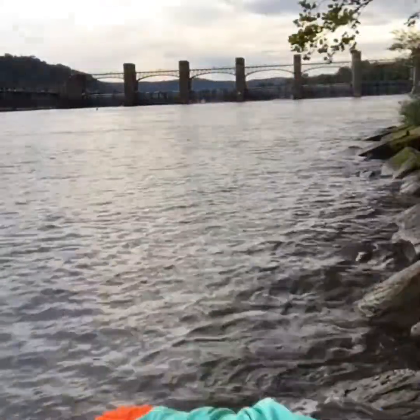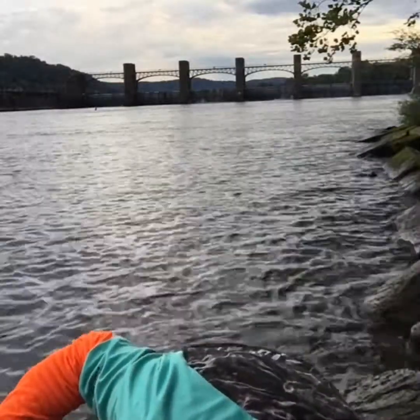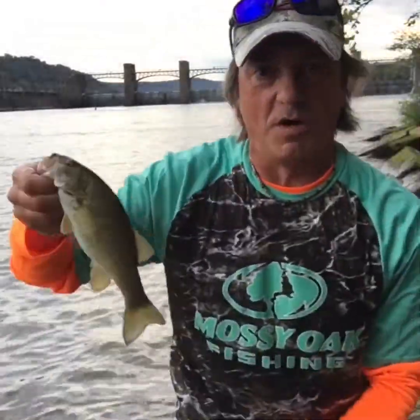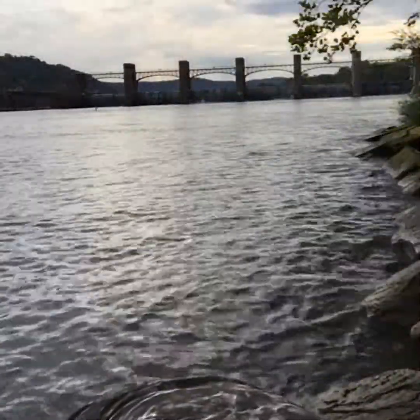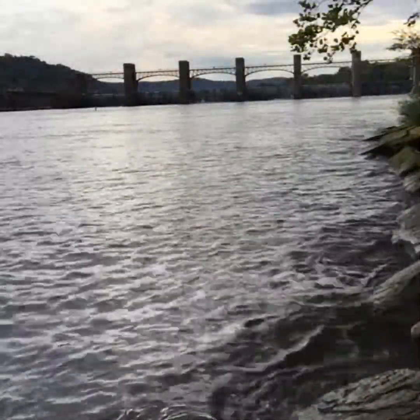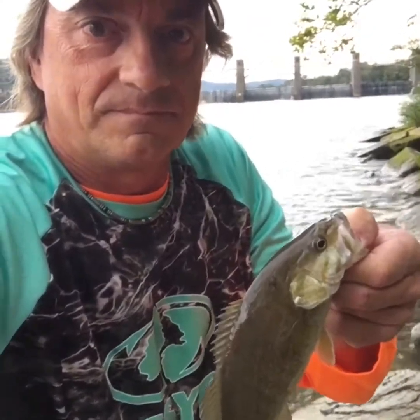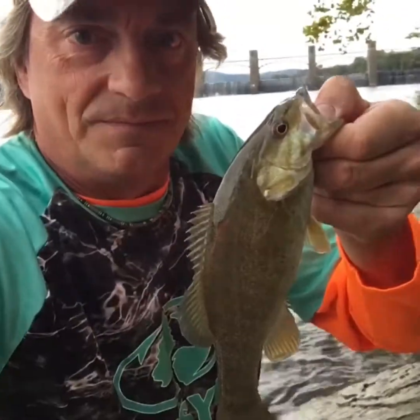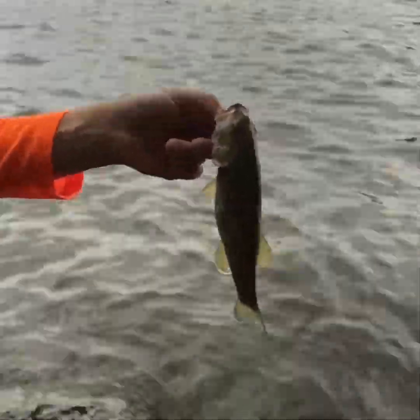See how long this little guy is. I don't care how small they are, them smallmouth are a special fish. 10 inches exactly. All right. And we'll let him go back.